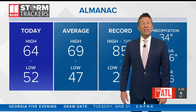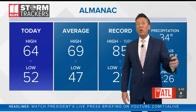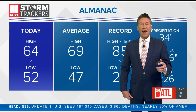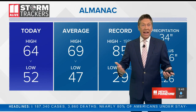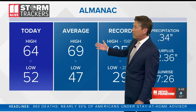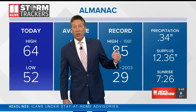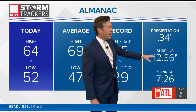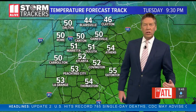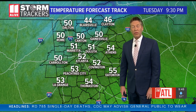Today's high, 64 degrees. But you know when that was? That was just after midnight, before the rain and the storms came in earlier today. Once the rain and storms came in, it started cooling down after that. And right now, we are down into the 50s. But those temperatures are below average. We should be at 69 for this time of year. And here's that rain total, just a little bit over a third of an inch officially at Hartsfield-Jackson. And our rainfall surplus is a little bit more than a foot above where we should be in rainfall for the year.